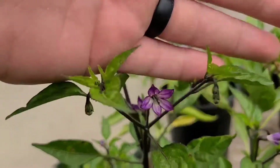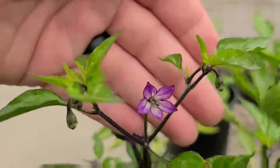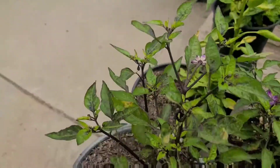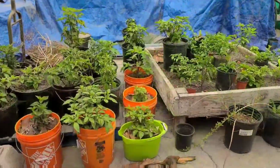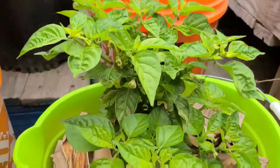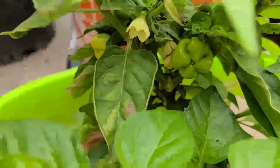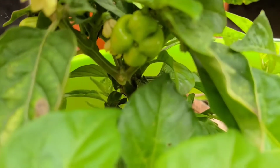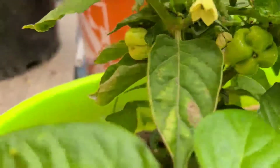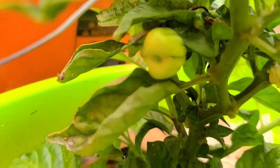So this should be an interesting one to see what happens with that. I bought them in a variety pack at Walmart. And here is the other chocolate moruga cross with a yellow reaper. It's a pretty nice, okay sized pod. I mean, it's not that big, but it's bigger than all the other ones. So it should be ripening pretty soon.